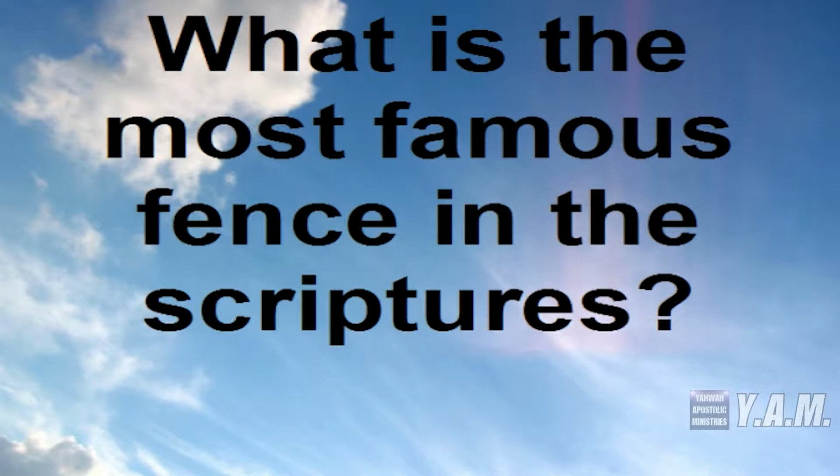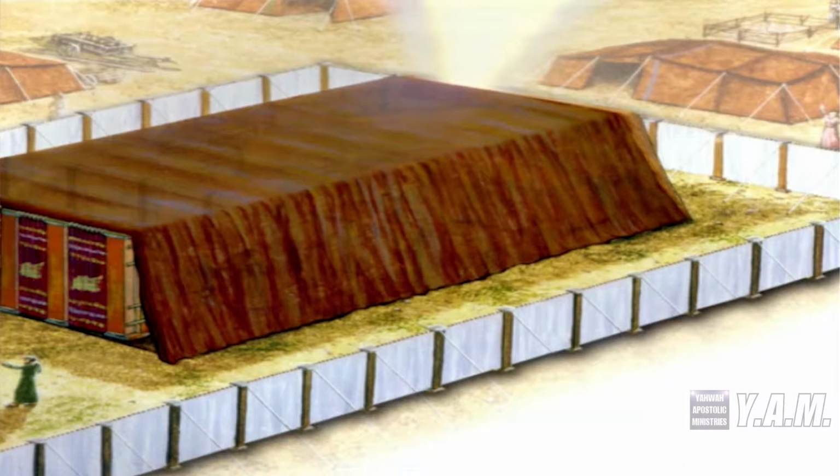Yahweh HaMashiach? He's a type and a shadow of a fence, yes. That's a New Testament one. I'm looking for something in the Old Testament. She knows because she's seen the message. Okay. Enough Bible trivia. The fence around the ark.